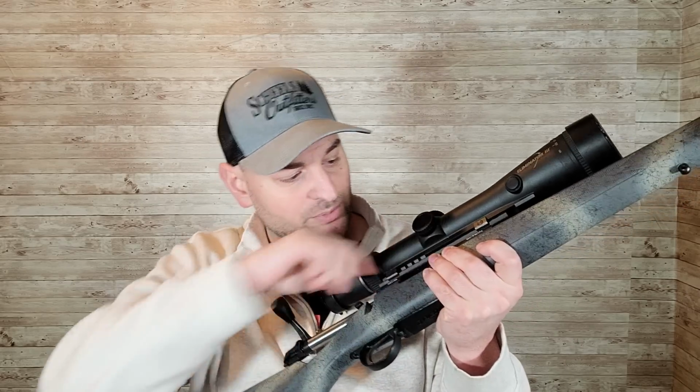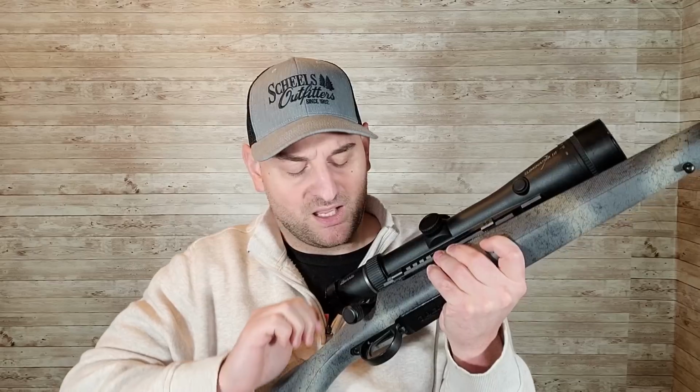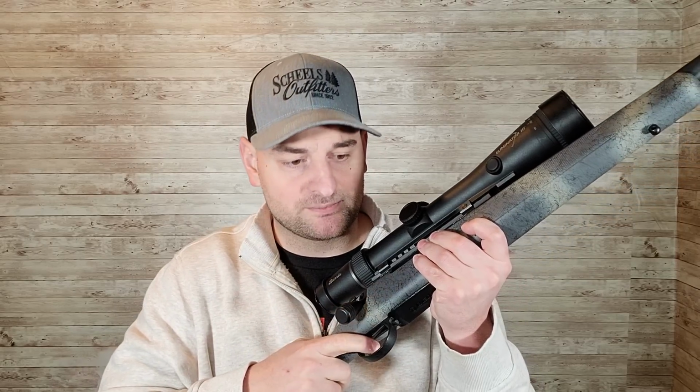Now let's talk about the trigger. The Bergara features a Bergara performance trigger. It's held together by rivets, so you can't really take it apart and do a trigger job to it. But it's factory adjustable, and mine came from the factory at about 3 pounds. But let's go ahead and just triple check. I've already made sure off video that it's not loaded and there's nothing in the magazine area. It's a single stage trigger.